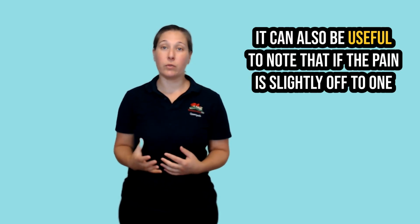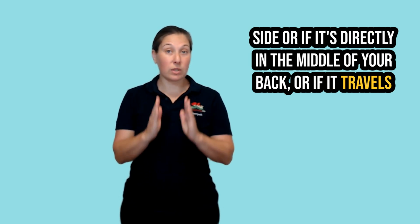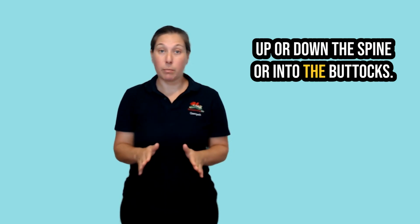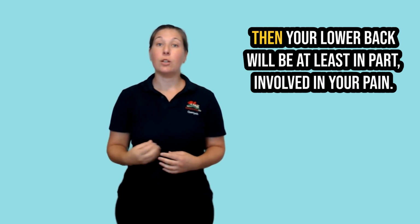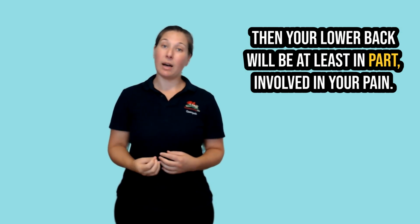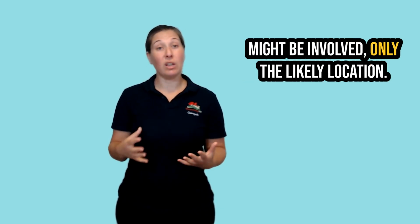It can also be useful to note if the pain is slightly off to one side, or directly in the middle of your back, or if it travels up or down the spine or into the buttocks, or like a band across your lower back. If pain increases with either forward or backward bending, then your lower back will be at least in part involved in your pain. But this does not determine what tissues might be involved, only the likely location.